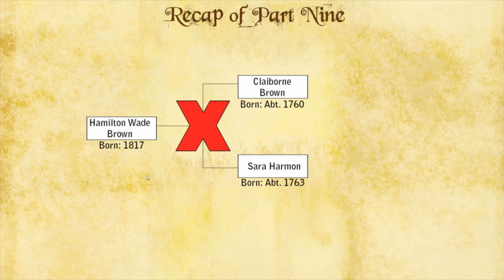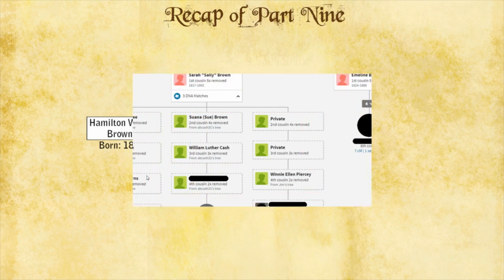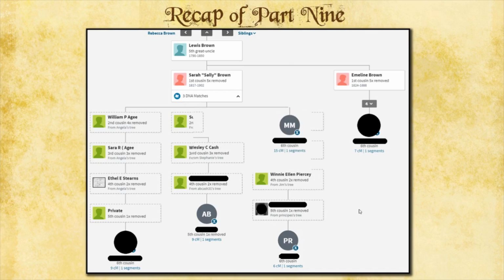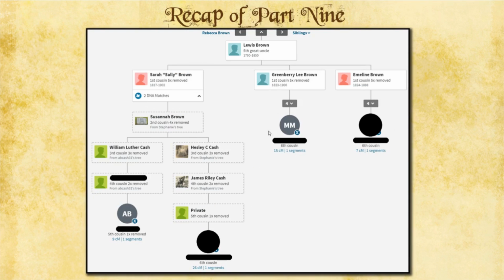But with the new through lines feature in Ancestry, we were able to determine that Lewis Brown, who was listed as one of Hamilton's brothers, so one of Claiborne and Sarah's sons, we do have DNA connections with this Lewis Brown, and I believe this one is on my uncle's results on Ancestry, and the next one here is my aunt's results, multiple DNA results. So we are connected to Lewis Brown, who was listed as Hamilton's brother.